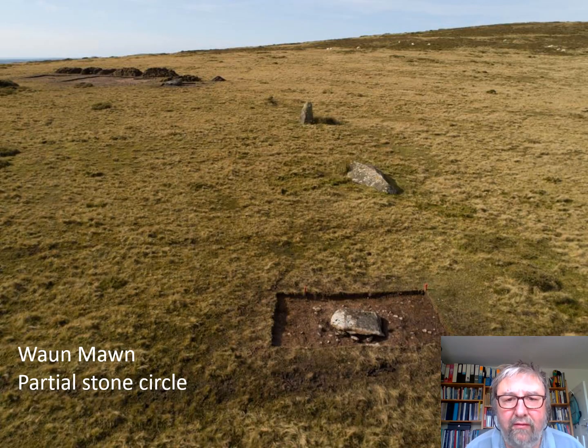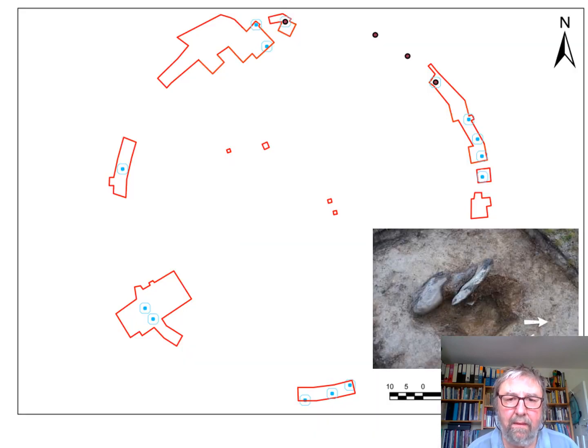It's a very unimpressive site. It's on a hillside on the northern ridge of the Preseli Hills, and it consists of just 4 stones, only one of them still standing, though the other 3 originally stood vertically. And you can see them in this picture forming an arc curving away into the distance.